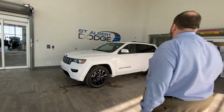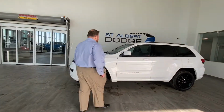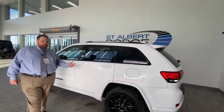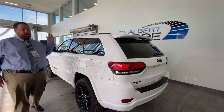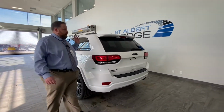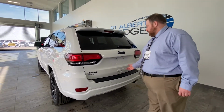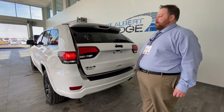Looks stunning. Roof rails, roof rack on the top, so just get some rails to go on there. From Yakima, Thule, there's a few brands out there. You can put bikes up there, skis, kayaks, whatever you need. Pretty neat little feature with the Grand Cherokees, if they're optioned in, which this one is.